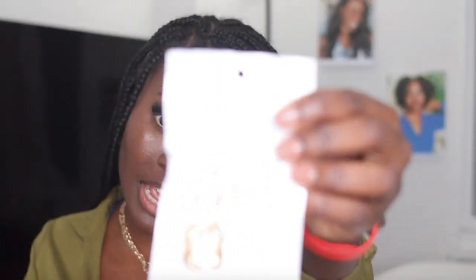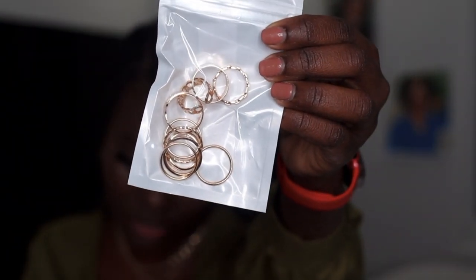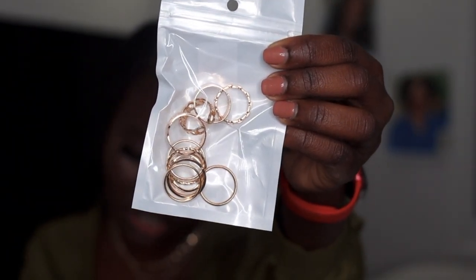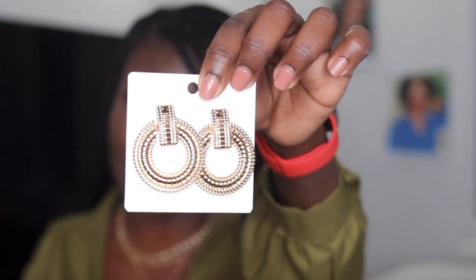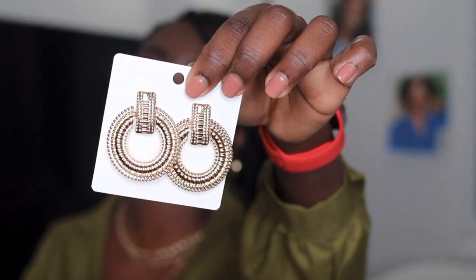Praying for my bank account and my income so we can move on to much better bags. This right here is the 10-piece simple ring in gold, and it is $1.09. Geo charm necklace in silver, and it is $1, just one. Called the textured metal earrings, and they're $1.09.